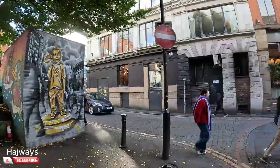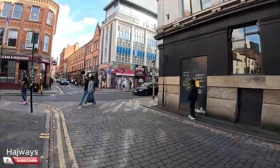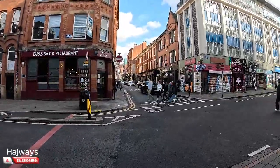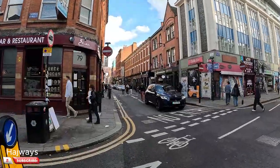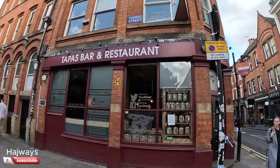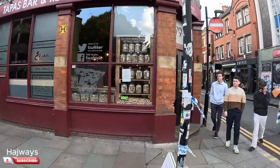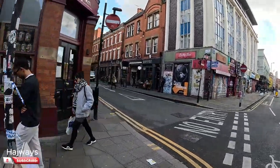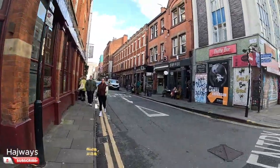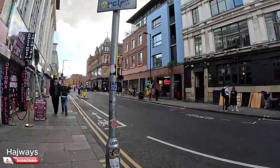So if you go all the way straight, you will come to Piccadilly Gardens. And then towards this end, if you walk all the way straight, that will bring you to Great Ancoats Street, they call it. And that's your typical Spanish tapas bar and restaurant. So this is one of the places that if you came here, you would have to make a stopover. 100%. I've not been in, but 100%. It's going to have very, very nice food. I would have to stop by here one day to have a look and do a review.